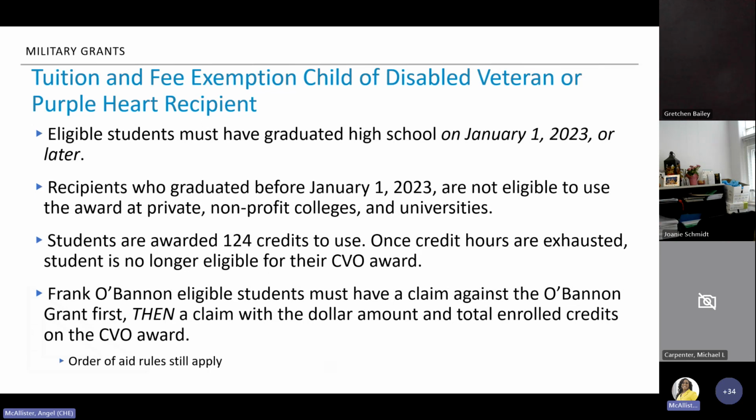Any student who graduated before, like I said, they're not eligible at private, nonprofit colleges or universities. At public schools, they are. However, at private colleges, they are not. These specific students are awarded 124 credit hours of this grant. And so once the credit hours are exhausted, they're no longer eligible for their CVO award.